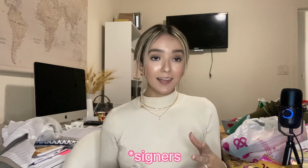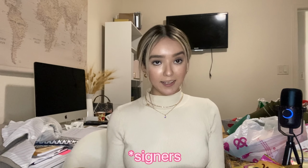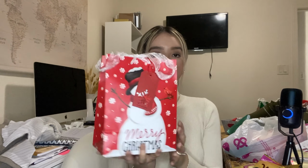My receptionists are always helping me out and letting me know when one of my clients is there. So they're amazing. I love them all. And I just got these little bags for them, and I wrote their names on them, but this is on the back. I'm not going to show you the name. But these are so cute.